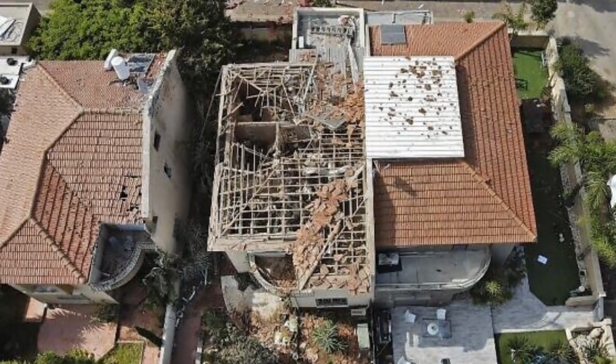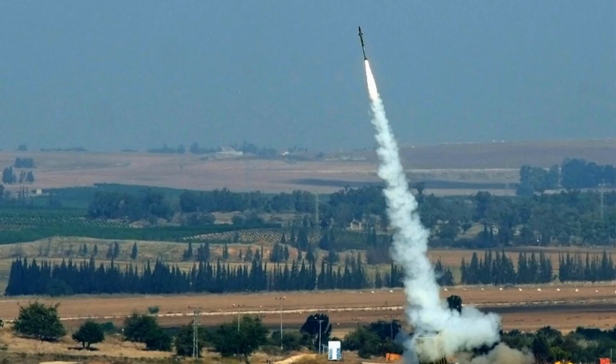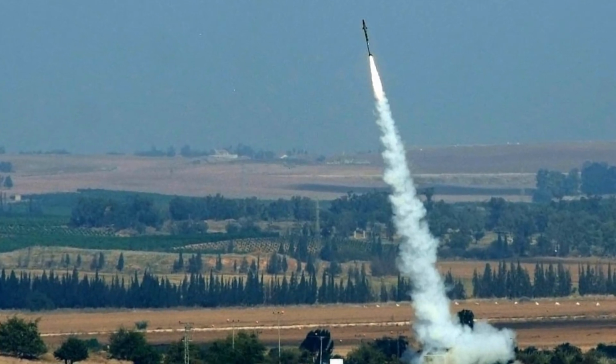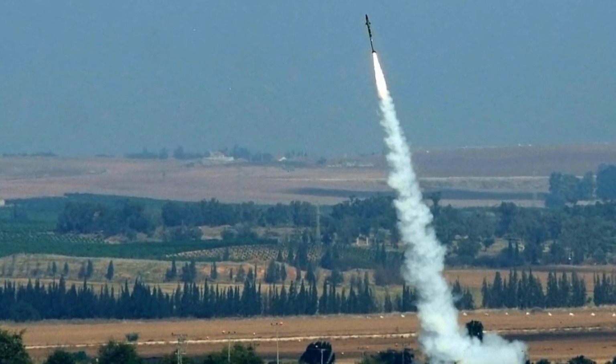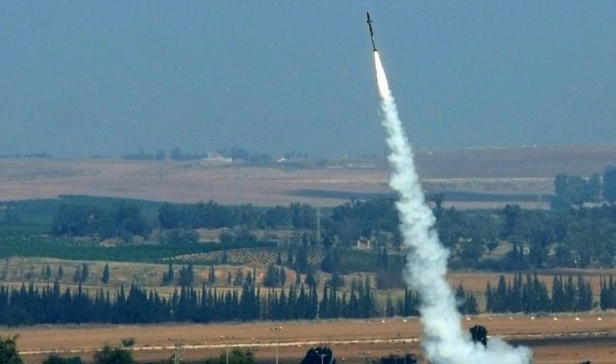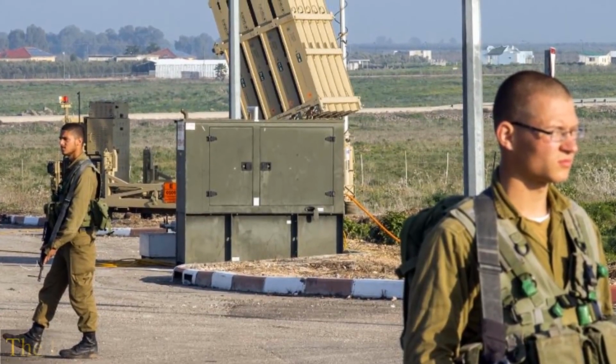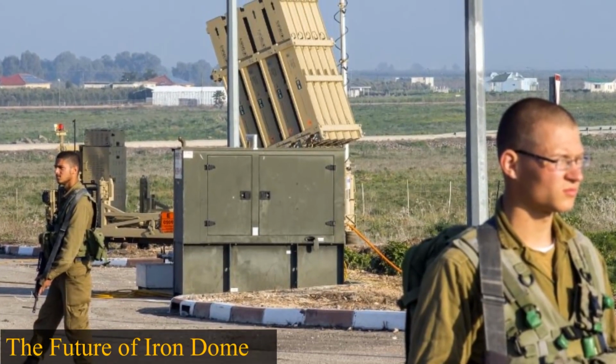Since Iron Dome is less successful at ranges of less than 4 kilometers, short-range rockets are also a challenge, according to Michael Herzog, a former brigadier general in the Israel Defense Forces who is now a fellow at the Washington Institute. The future of Iron Dome.